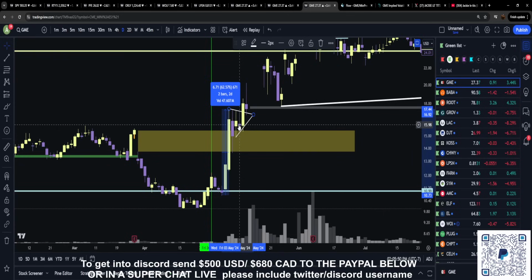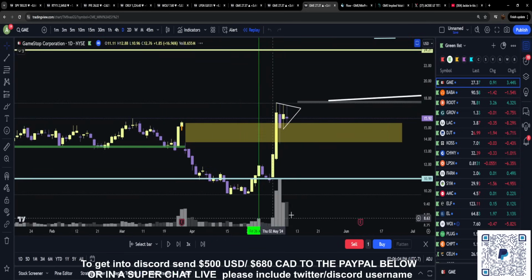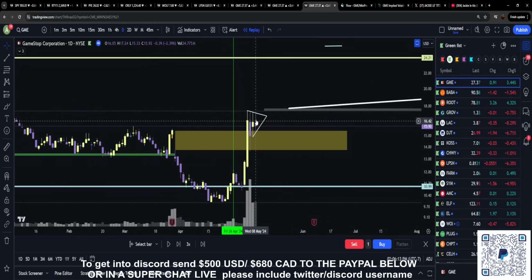Because longs are very clearly continuing to hold this up here, right? With force, and lots of volume was coming in. If we use the replay tool again, you'll see that the volume during this period of time was significantly greater than what we had been seeing, right? And even during these doji ranges, the volume was continuing to remain exceptionally high, right? 24.3, 24.7 million shares.